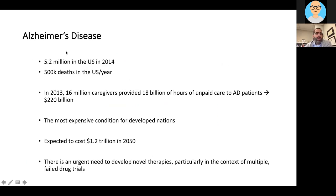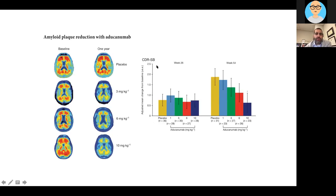So let me talk briefly about Alzheimer's disease. Of course, it's of epidemic proportions. In 2013, 16 million caregivers provided 18 billion hours of unpaid care. So it cost the economy untold numbers. And indeed, by 2050, it is expected to cost over $1 trillion in lost productivity. So there's an urgent need to develop novel therapies for this condition.